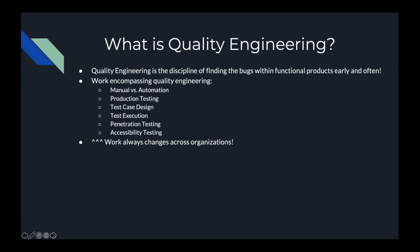So what is quality engineering? Just a background on this whole workflow that you see here: there are a lot of different types of testing out there. This is what I've come up with. There are obviously going to be more things that you might throw in there that could also be part of quality engineering. But I've essentially just summed it up as a discipline of finding the bugs within functional products early and often.